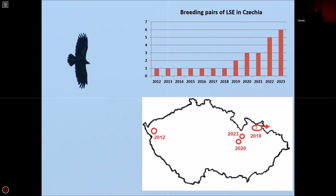There is some connectivity with the German population, but anyway, it's surprising that the nesting site still persists because it lies apart from the main migration route, but obviously the eagles are still coming. And then we see a very nice development in other regions. Here in the Northern Moravia region, lesser spotted eagle started to breed in 2018, and now we have up to 3 breeding pairs. Then in Eastern Bohemia, they started to breed in 2020, and since this year there's also a second pair, and there are some observations also in the traditional former breeding area, on the border with Slovakia, and in some other regions, so maybe the total population can reach up to 10 breeding pairs.